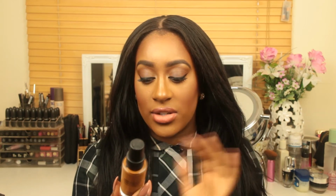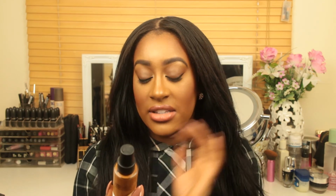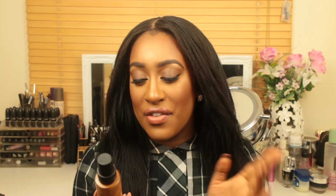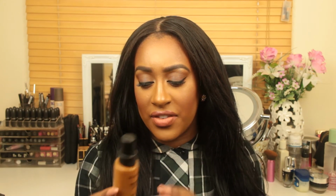Now the 5th one is my Smashbox Studio Skin. Now I don't really think this foundation is recommended for my skin type, nor do I care, because I love it. It's oil free, so okay, I guess it is in some ways, but it does say 15-hour wear hydrating foundation. Now this is Studio Skin, I think I just said that.